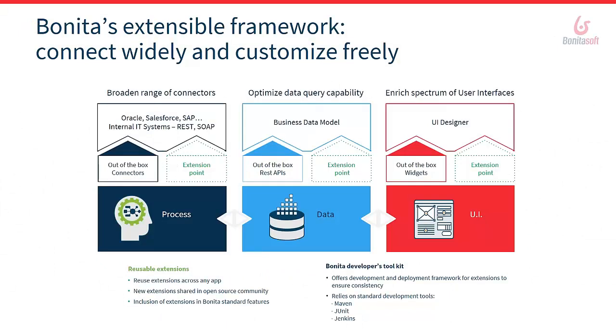So there are three points of extension with the Bonita platform. Going from left to right, a broad range of connectors. We do have a number of connectors out of the box, connecting to databases, content management systems, CRMs, and so forth. However, it doesn't cover the entire range, and if you have a custom application or a system that we don't have a connector to, you can simply create a connector. That and the REST API extension in the middle there, the primary skill to create additional connectors and REST API extensions is Java. So for anything server-side, your skill set is going to be Java.